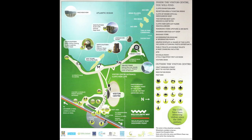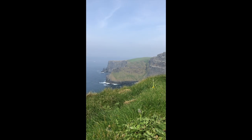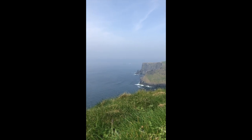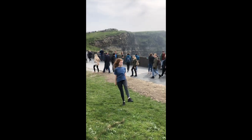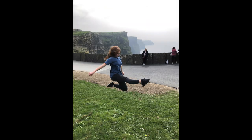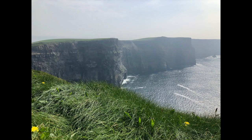The cliffs were absolutely breathtaking. One of our children took advantage of this opportunity to demonstrate her Irish dancing skills. The cliffs stretched for miles upon miles. Our family had a wonderful time on this trip as we enjoyed God's beautiful creations on the island of Ireland.